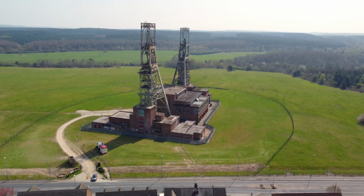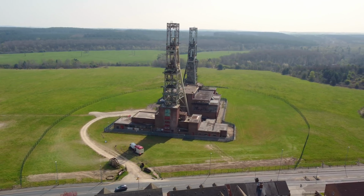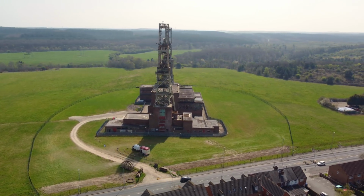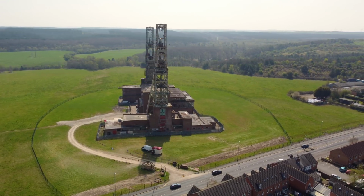So as you can imagine, with the size of the building, they were quite big engines, and they were running constantly, especially in the number two shaft when coal was being produced. They were constantly running all the time.